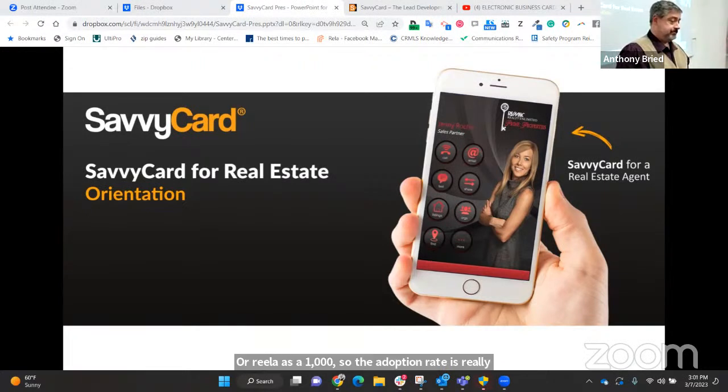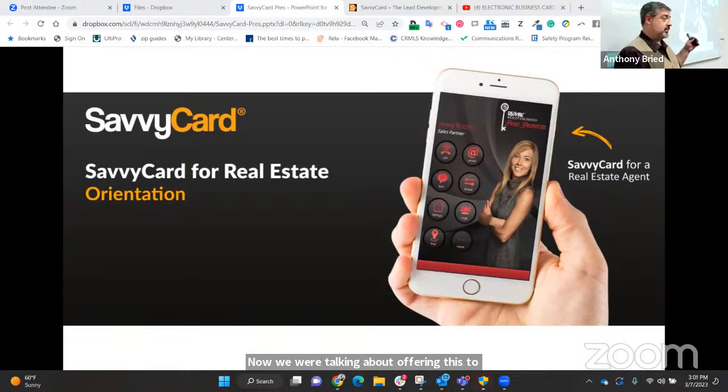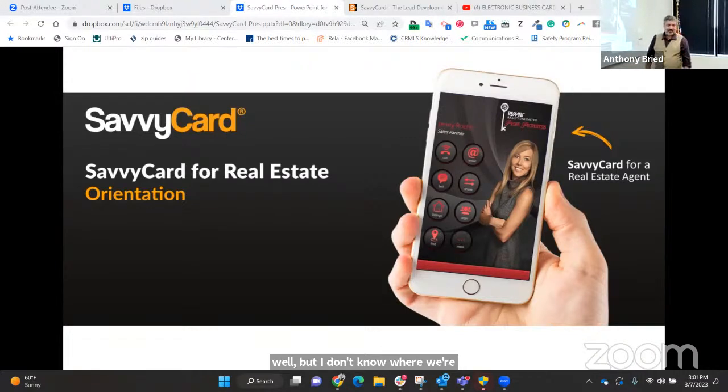Is that eventually, are they going to be charging? As far as I know, no. I think because this is such a nicely adopted tool. Now, we were talking about offering this to our affiliate members, whereby they would have something like this to be able to easily share their information, not only with agents, stuff like that as well. But I don't know where we're at with that. It must be pretty close, because that's why I signed up on the email or whatever it was I saw. It said it was available now for affiliates.